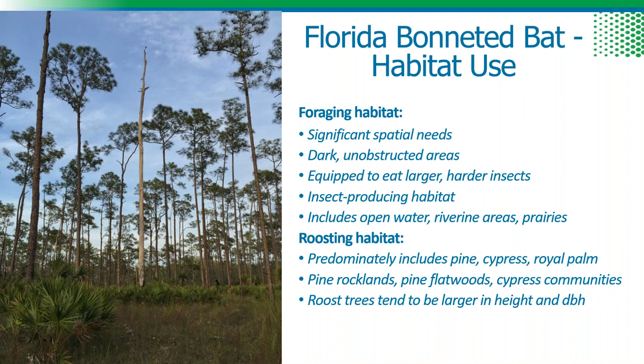Insect-producing habitat is really important to the bonneted bat. So what would that be? Almost anything with vegetation can produce some insects, but there's a gradient. Obviously pavement is going to produce zero insects, and a monoculture lawn is probably not going to produce much. But many other things we would consider urbanized might. And then at the other side of the gradient are forests and wetlands, which produce a ton of insect prey for this bat and others. Sometimes overlooked as foraging habitat for the species are open water, river edges, prairies, and pastures, which can also be really important.